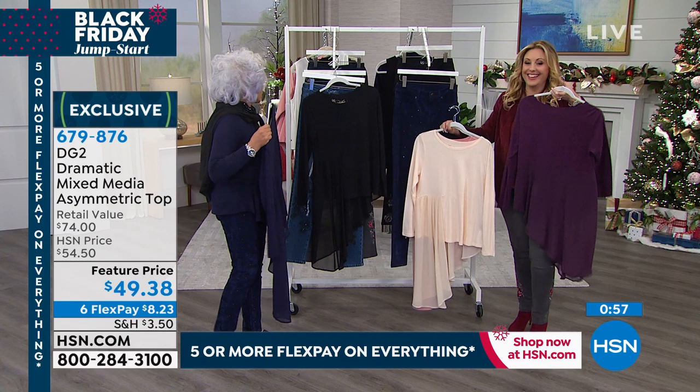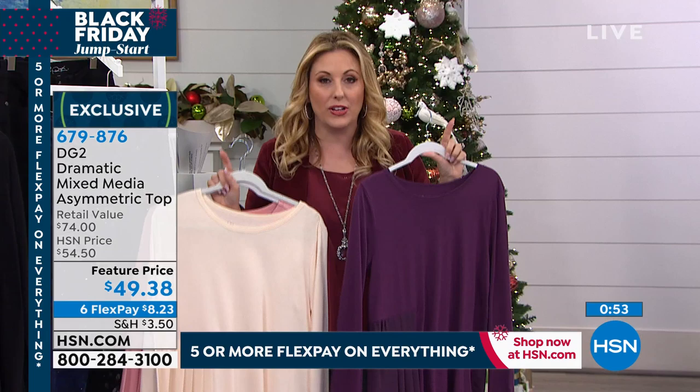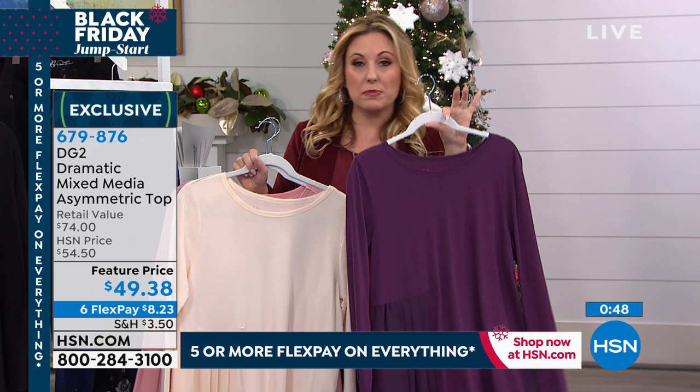It's great. And everything of Diane Gilman and fashion is on 6 flex payments. So this top is $8.23. If you get this and the Today Special, you are under $18 to get home. You have $17 to get both of them home.